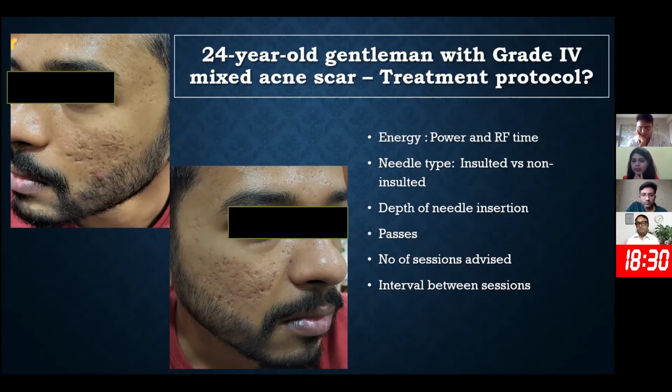So what needle do you use, an insulated or a non-insulated? I use a non-insulated because my device only has non-insulated. I have 2 devices, unfortunately both non-insulated. So I never used an insulated device. As histometric studies have already proved, an insulated needle produces an oval zone of coagulation just around the needle tip, and a non-insulated produces a more vertically columnar zone of coagulation.